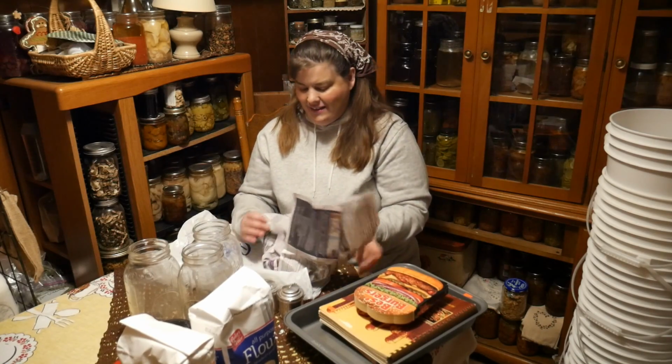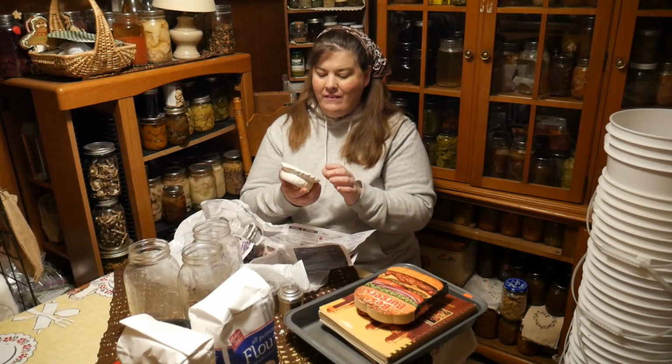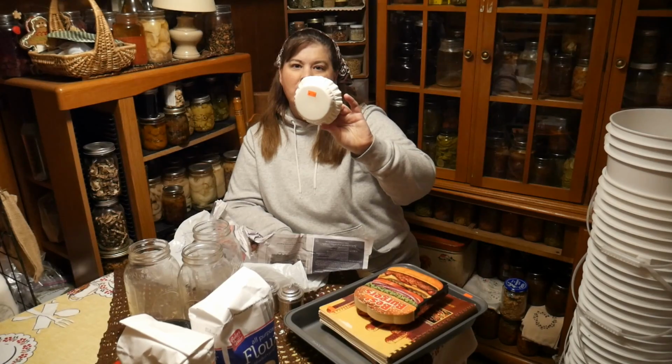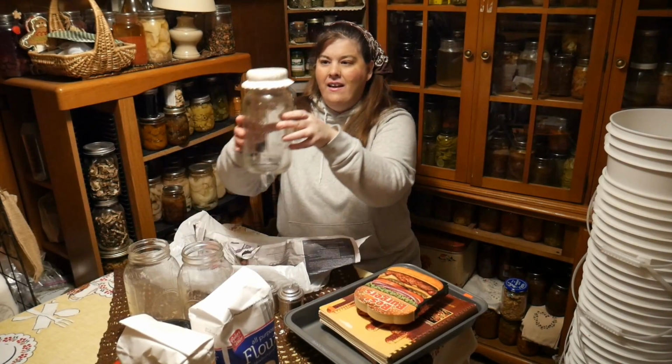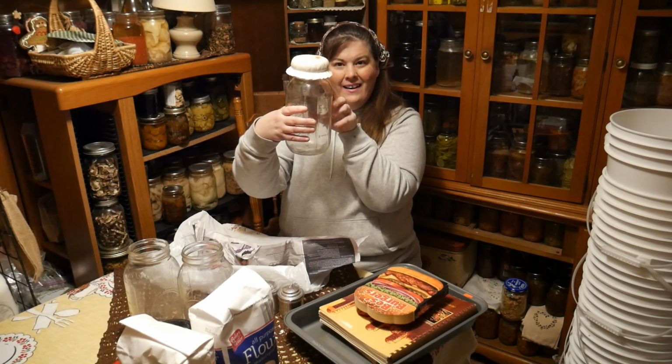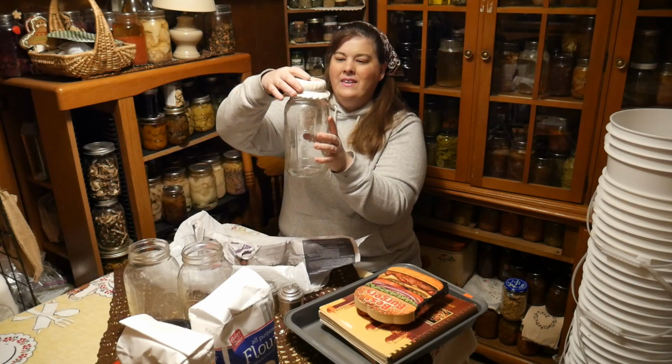Last but not least, it was 10 cents, and for 5 cents I got it. It's a ceramic topper for a canning jar. And take a look at that. Fits perfect. So I think that is adorable. Isn't that cute? That's my second one now I found.